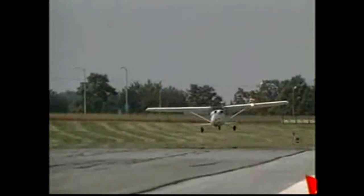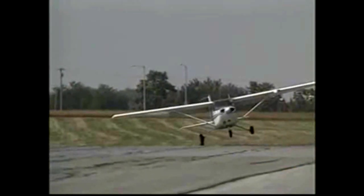Our next contestant is flying a 172. Bad directional control. Now he lands on the downwind wheel, and now the upwind, and finally gets control of the situation, well after the plane's already landed. This pilot lucked out, but I can't give him any more than a 3.0. A go-around would have been the safest choice.